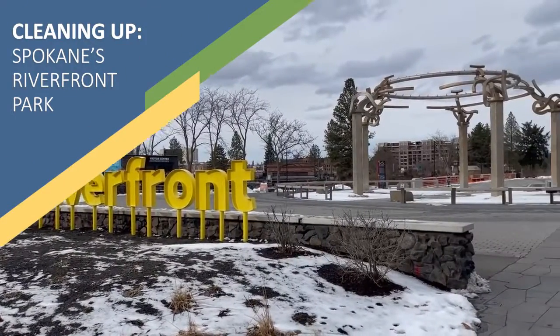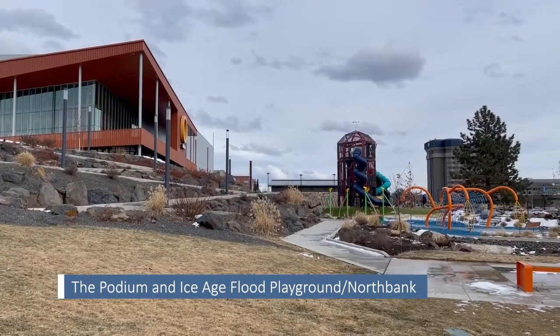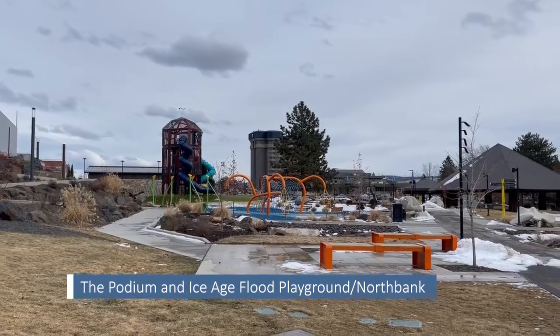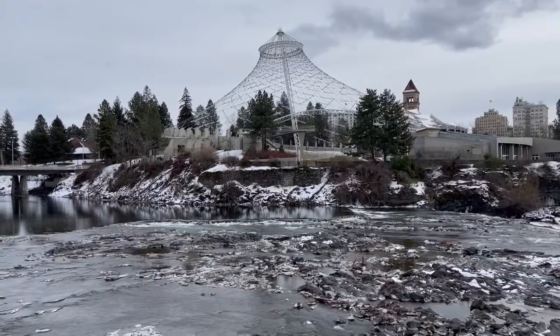The City of Spokane worked with the Washington Department of Ecology's Brownfields program to clean up and redevelop areas of Riverfront Park. Together, we revamped iconic park attractions and added exciting new features, all while improving the environmental health of this gem on the Spokane River.